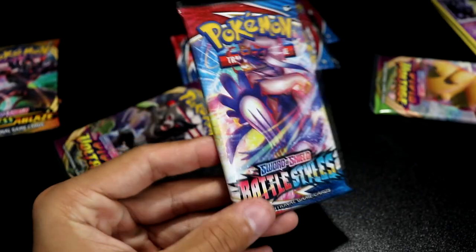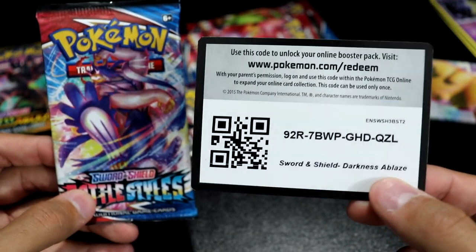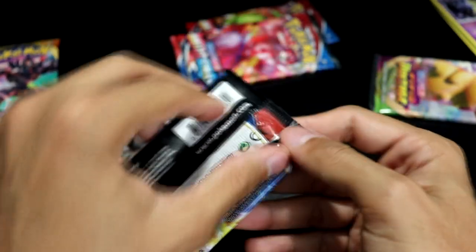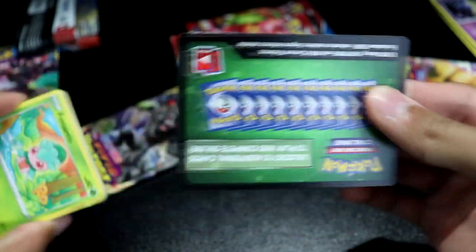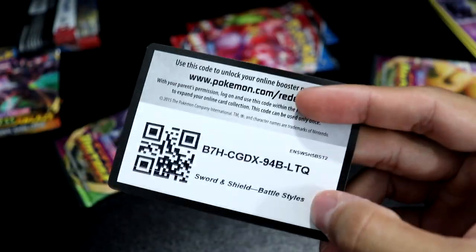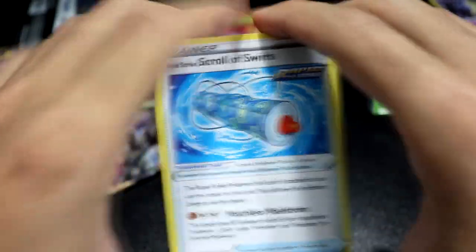Moving on. Alright, Battle Styles are up. But before we do that, here is the code card for the prior pack. I forgot to give it away and out of disgust. Sorry. Wow, this pack is melting through my hands. And I think it's been sitting out for a while. Flip it, Ken. Flip. Jesus. Here's the code. Flip. God. Okay, alright, what do we have?